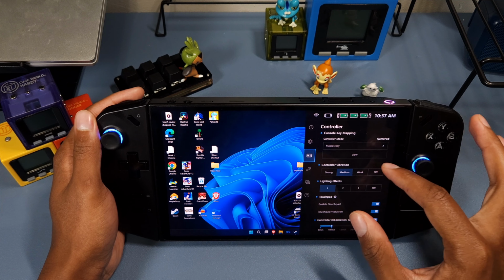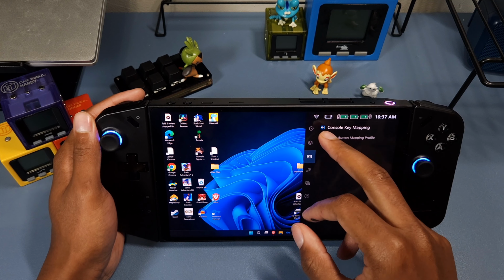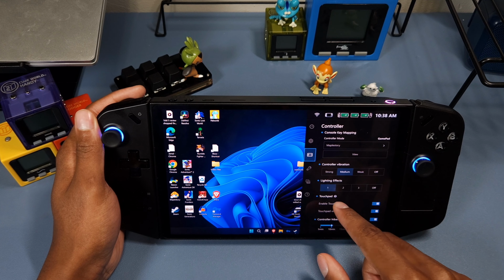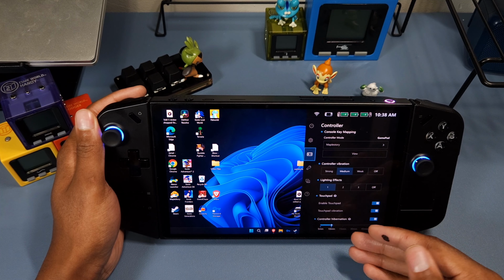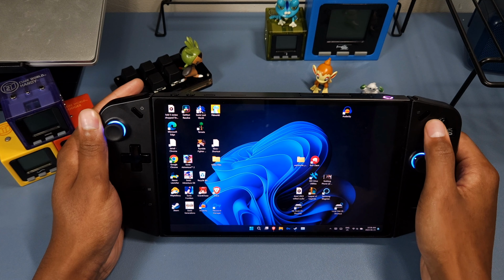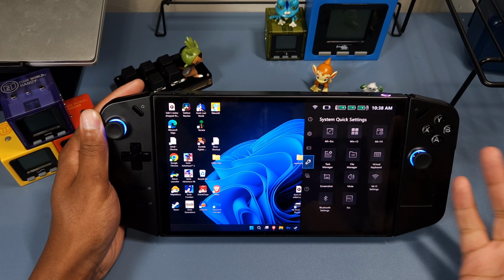And then you have your controller settings. This is really cool too. Let's say you have different profiles, you can switch between them real quick. And then you can also view the layout, which is really nice if you forget where your controls are. And then you can change the vibration, lighting effects, the touchpad. This is something I use really often. I'll open up the virtual keyboard if I need to type something in a game or access different keys that I didn't map in MapleStory. So that's pretty sick. And you know, screenshot, mute, all that kind of stuff.